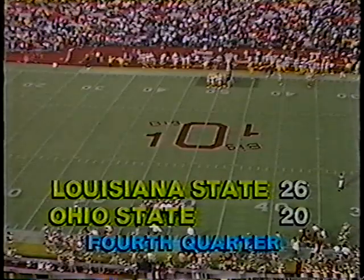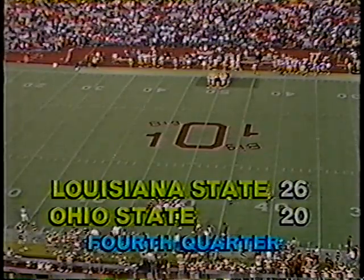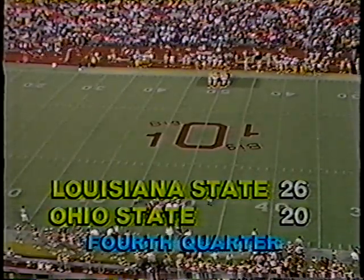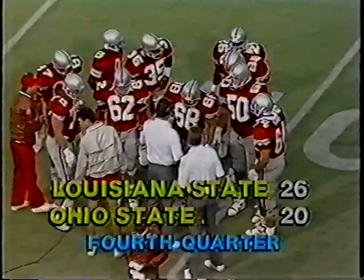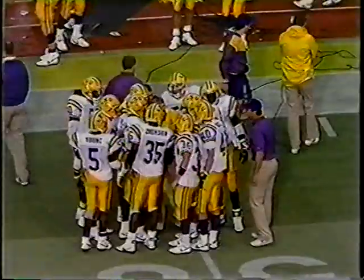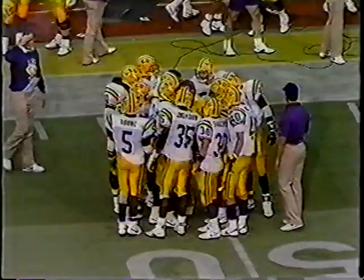Again, I'd have to say the Ohio State defense did a good job. They were pushed around quite a bit over the field, but they denied LSU a touchdown, and so they're holding up. Keep in mind, LSU racked up 27 and 34 points against the likes of Texas A&M and Tennessee in its first two ball games, and the Buckeyes have limited LSU to just 2 touchdowns, 4 field goals in this game. But now it's up to the offense.